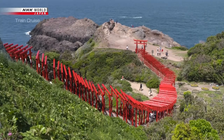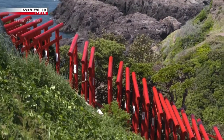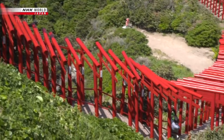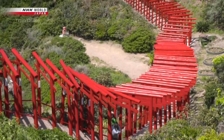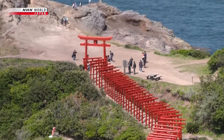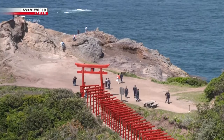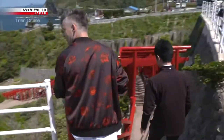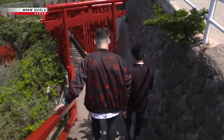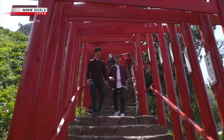The deities of the shrine are believed to bestow abundant catches, business prosperity, and protection against accidents at sea. A total of 123 torii stand along the 100-meter path to the sea. This figure was deemed an auspicious number.